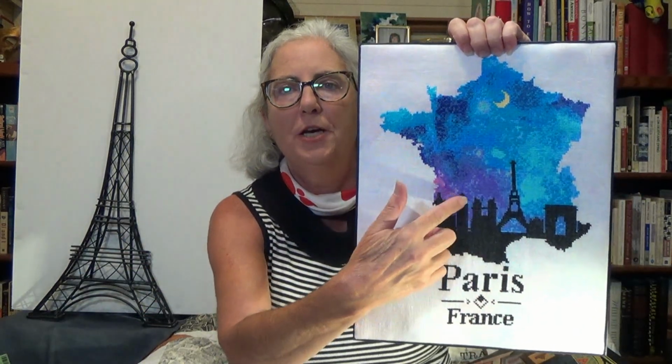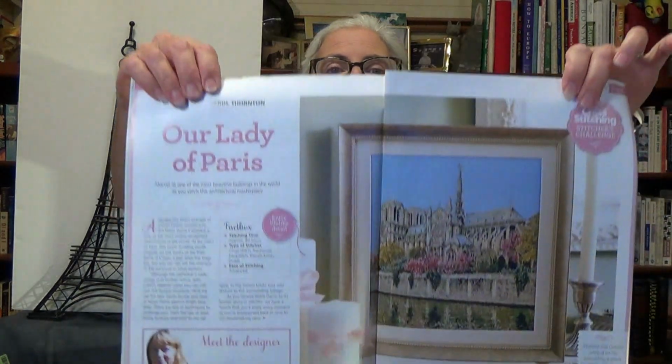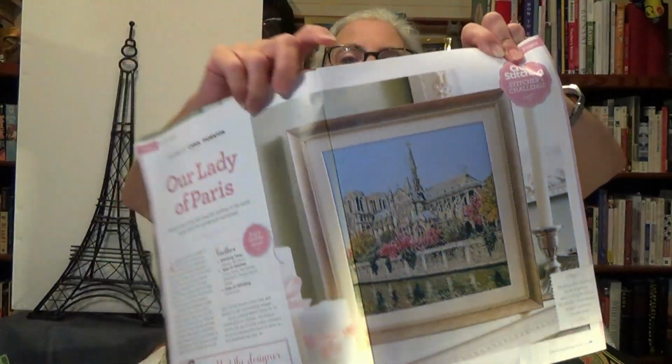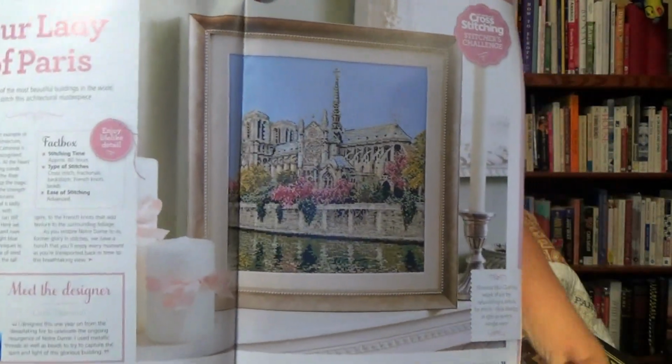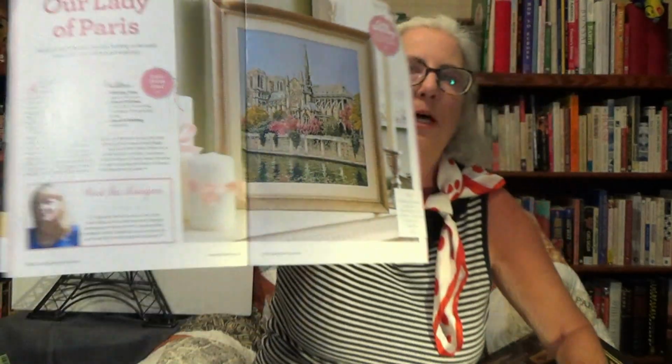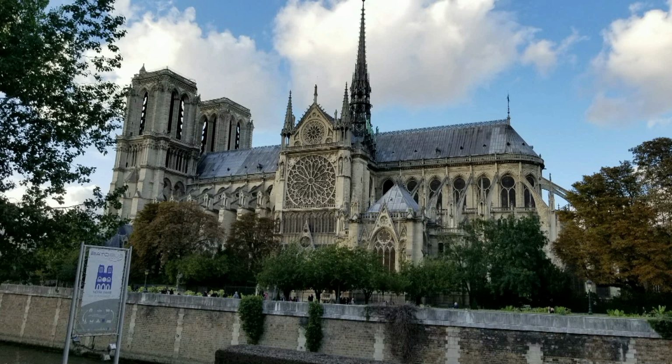Don't know. This I imagine to be Notre Dame. Like I said, I did an episode about Notre Dame. This is from The World of Cross Stitching. They don't make it easy to find the dates on here. It just says 2020. And this is Our Lady of Paris. I guess it's got some beading and some French knots and stuff on there, so it's a little more complicated than it looks. So that's a possibility. A lovely side view of Notre Dame before the fire.